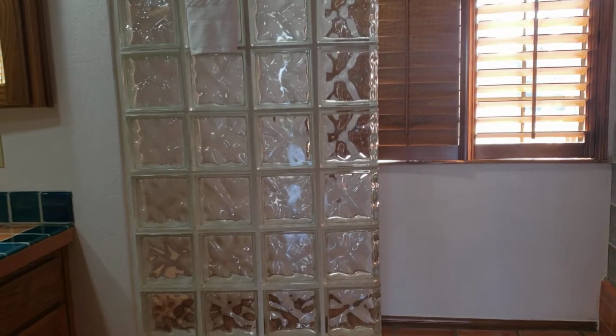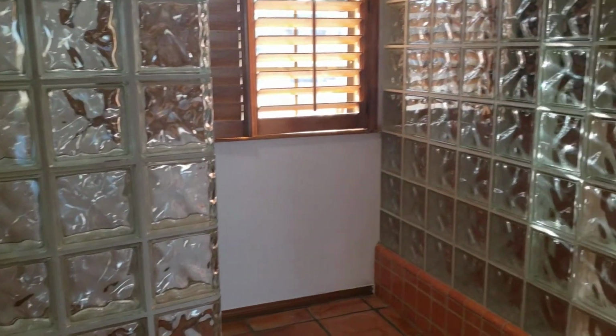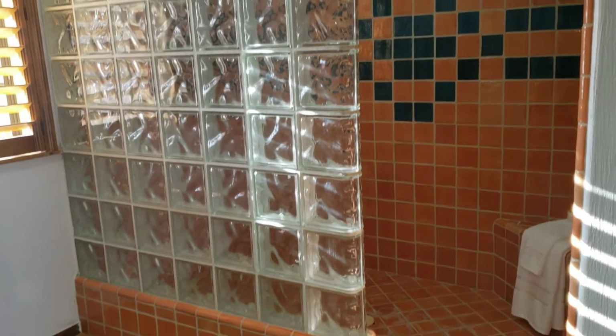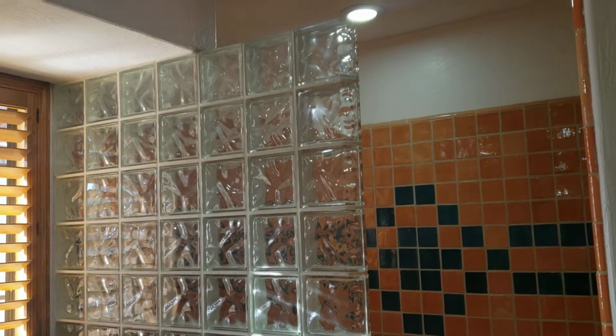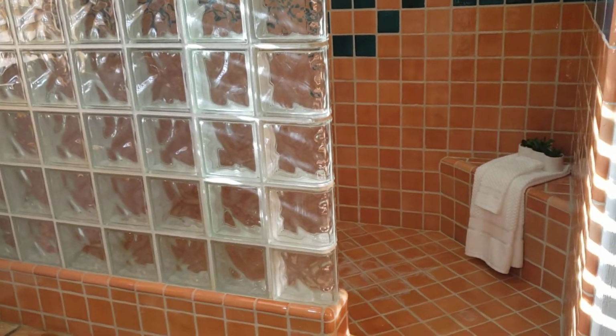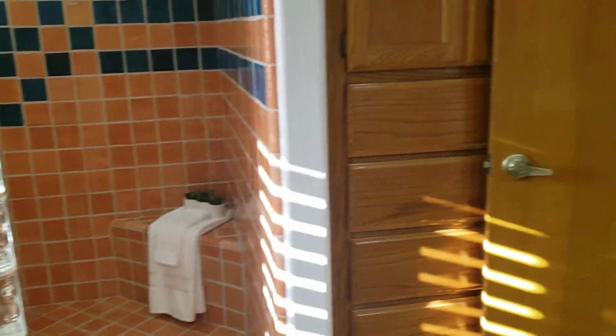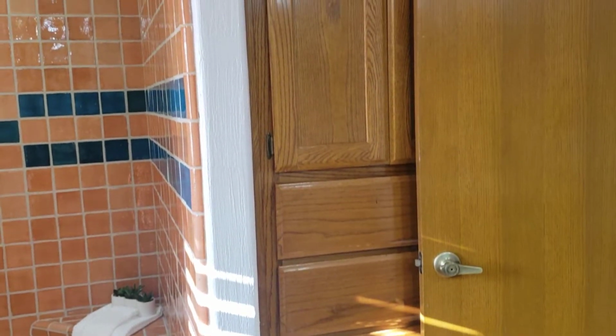Glass block separates the water closet area and also gives a little more privacy in the shower and keeps the shower from splashing out. Cute little shaving bench down here on this end and built-ins right here hidden behind this door.